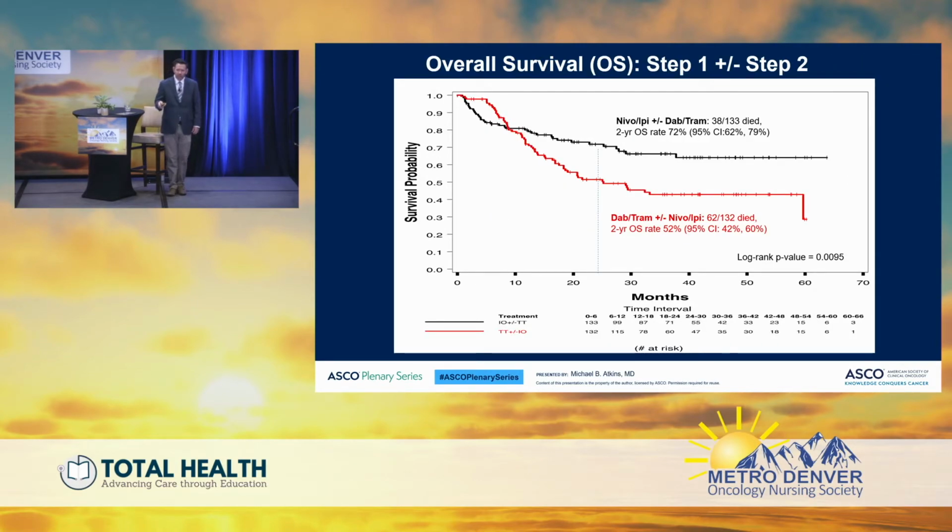And that's also shown in overall survival. So here's the overall survival curves, and for Ipi/Nivo, it's 2-year overall survival rate of about 72%, versus 2-year overall survival rate of about 52% for those who receive the targeted therapy. And that's an absolute difference of about 20%. So this really sets the standard of immunotherapy as the preferred frontline treatment for patients who present with metastatic melanoma, even if they have a BRAF mutation.